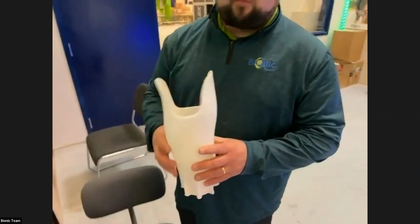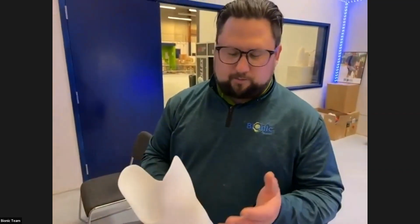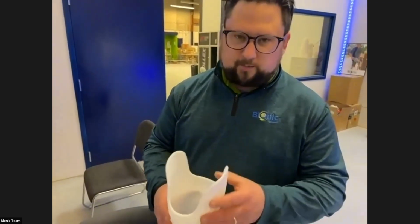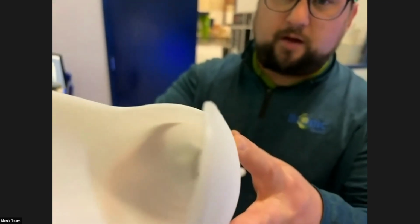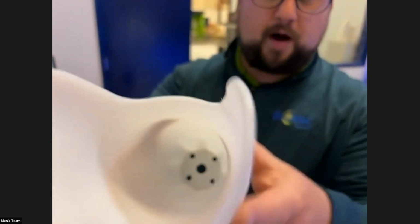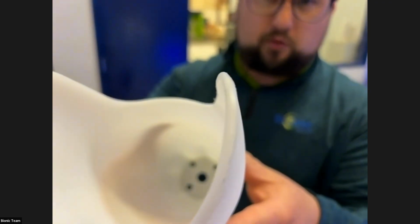Additionally, we're able to print out of a few other materials as well. We're having trouble hearing you. Co-poly material has the same properties as co-poly, where we can heat it up the same way, we can modify it the same way, we can grind it. I'm going to come in really close to the edge right here. I'm not sure if you'll be able to see it, but this is a solid piece of co-poly right here after it comes off the high flow printer.